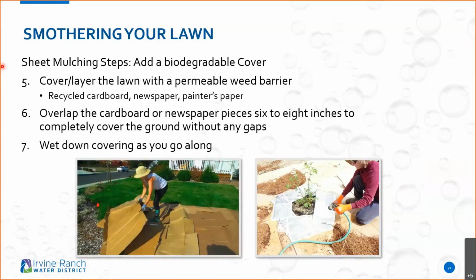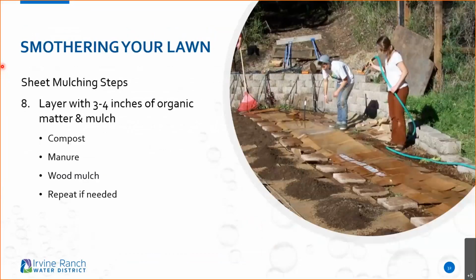But the main thing about doing the sheet mulching is once you cover the lawn and you make your layers and you wet everything down. Here we go. Layer with 3 to 4 inches of organic matter and mulch, compost, manure. Once again, we talked about the manure, wood mulch, and then repeat if needed. Make more layers if needed.